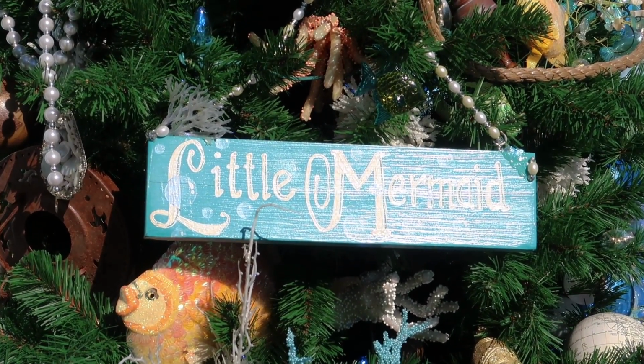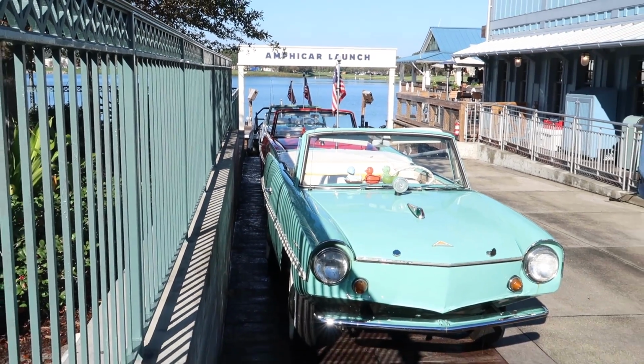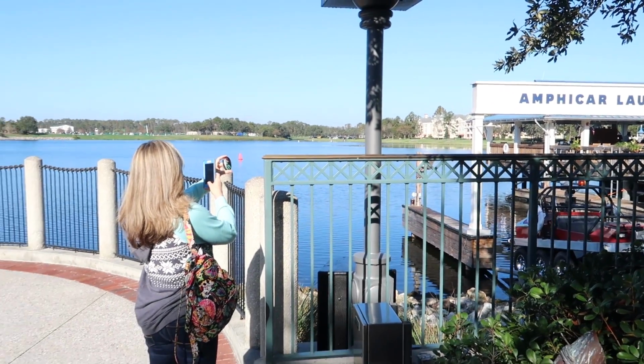Okay, so we are currently on the hunt to find a good hiding spot for the Ariel rock. And since she's a mermaid, we're trying to find a good spot near water. Let's see if we can do it. So I think over here by the EPCOT launching area is where we're gonna hide Ariel. And now, back to some more Christmas trees.